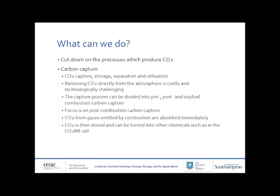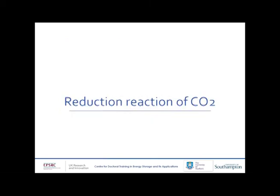This is where CO2 from exhaust gases emitted by combustion is absorbed. And then the CO2 is stored and can be used to turn into other chemicals, such as in the CO2 reduction cell. So yeah, this next section is on that reduction reaction and the cell.